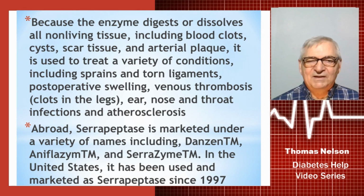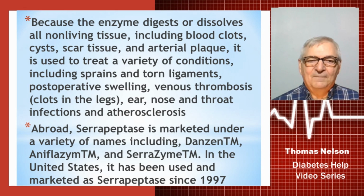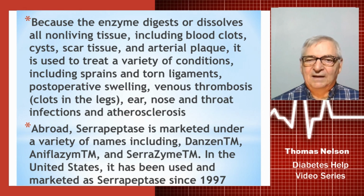So because the enzyme digests and dissolves all non-living tissue, including blood clots, cysts, scar tissue, especially in your blood vessels, and arterial plaque, the plaque in your arteries, it is used to treat a variety of conditions, including sprains, torn ligaments, post-operative swelling, venous thrombosis, clots in the legs, ear, nose, and throat infections, and arteriosclerosis again. So abroad, it's marketed under a number of different names like Danzen, Enzyme, and others. But in the United States, it's marketed solely under the name of Peptidase. It's been available in the United States since 1997.